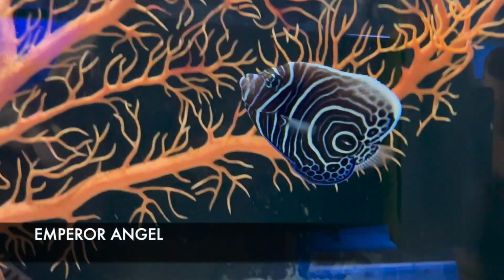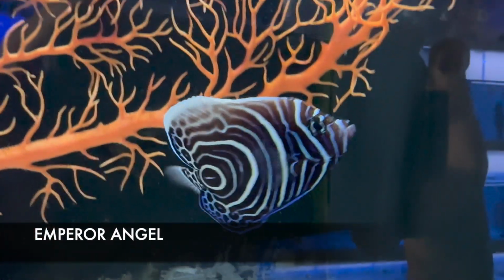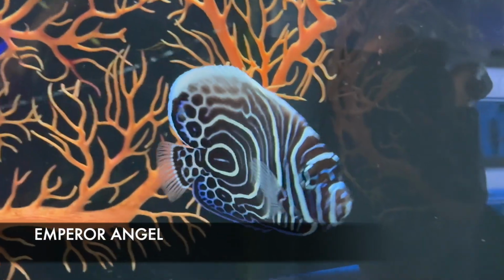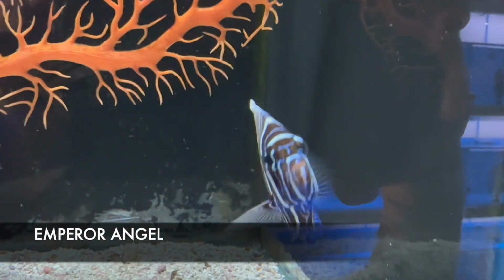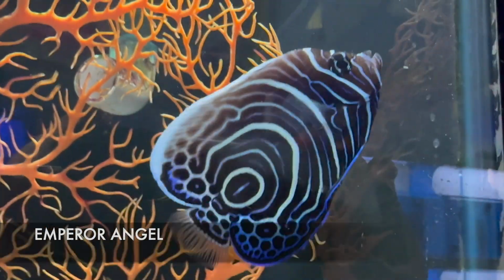So right here we have an emperor angel. This is its juvenile colors. As it gets older, it will get a good bit of yellow in its body. These are not reef safe. They will eat your coral, so just keep that in mind.